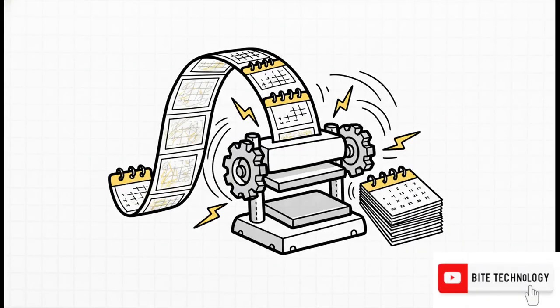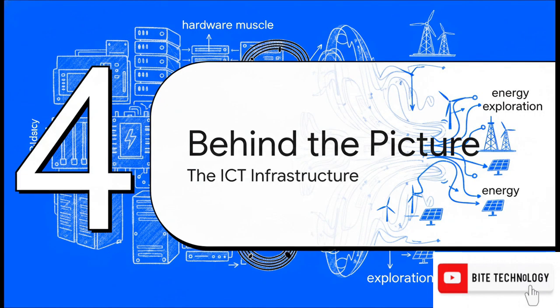So what this really boils down to is a massive compression of the timeline. Think about it. These complex calculations that used to take months to finish are now getting done in just a matter of weeks. That's all thanks to these new AI for science applications running on some seriously powerful hardware. Of course, none of these incredible software and AI tricks would be possible without some serious hardware muscle flexing behind the scenes. So let's pull back the curtain and look at the actual infrastructure that's powering this entire operation.